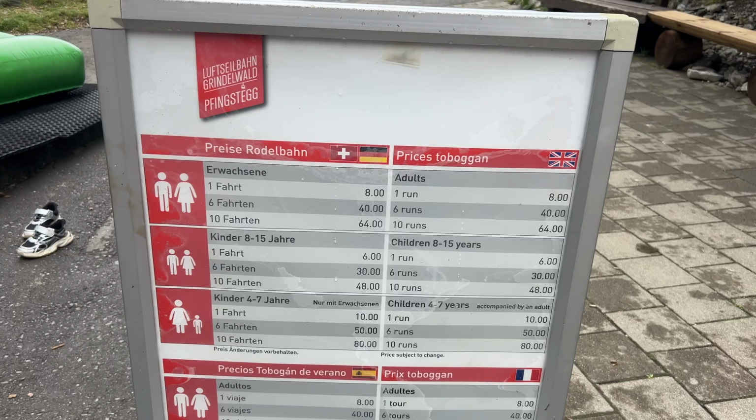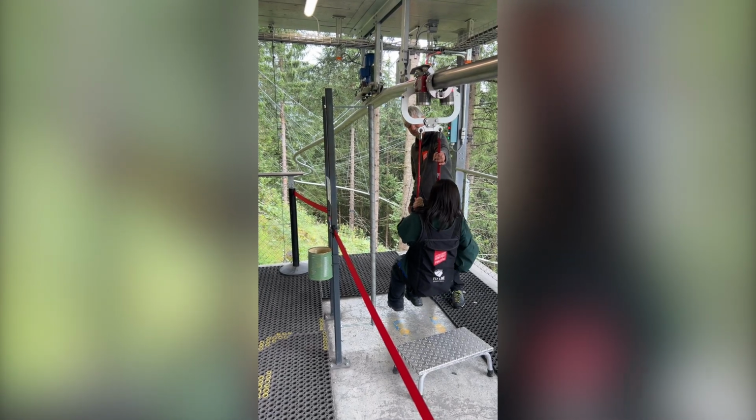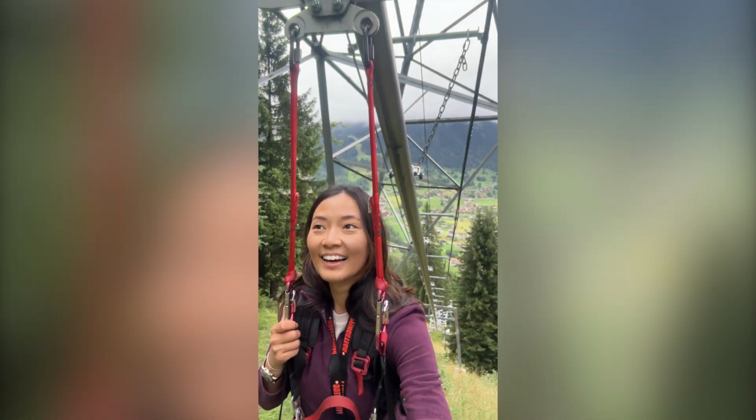One of the top thrills at Pfingstegg is the zipline adventure. This exhilarating ride lets you fly through an alpine forest, and it costs 12 francs. The combination of speed and scenery makes this well worth the price.